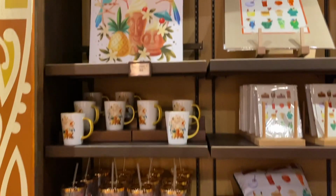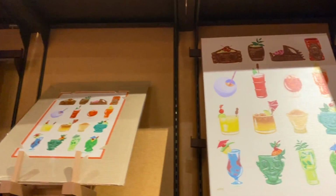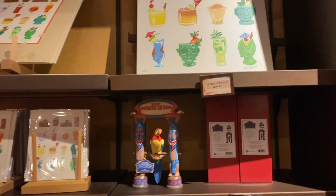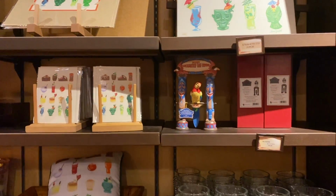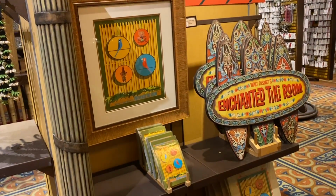They've also got merchandise for Trader Sam's, where they've drawn out the different cocktails you can get at Trader Sam's, which don't worry, we'll go explore there soon. So if you're a Polynesian person, there is a ton of fun merchandise here.